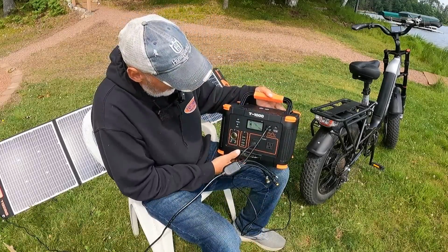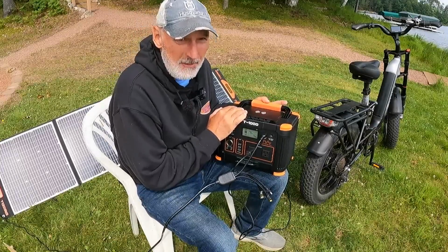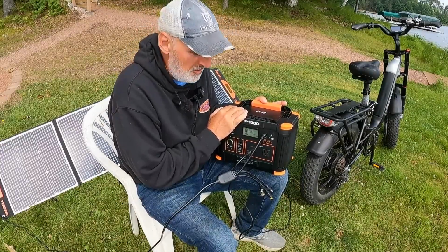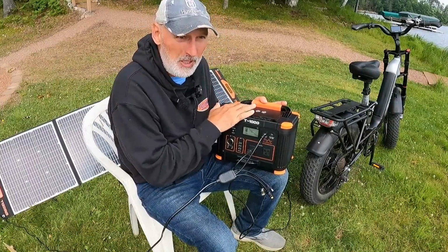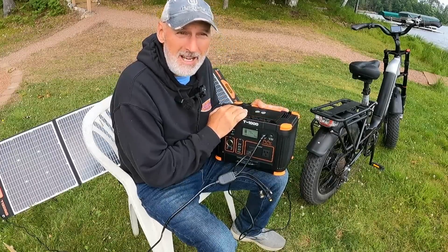But this is a nice little unit here. For those of you that don't have a power unit yet, if you get one, you'd be amazed at how much you use it. I use this thing, well, not this particular one because I have several of them now, but I use them a lot. They are very handy to have.